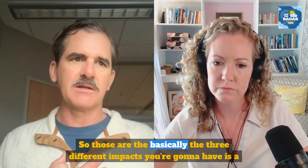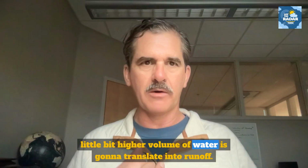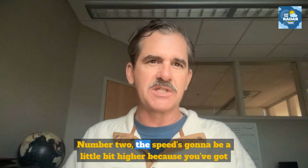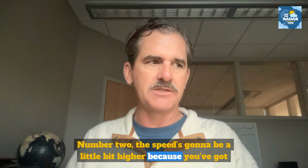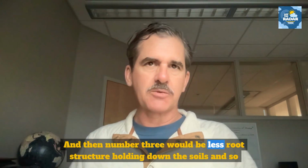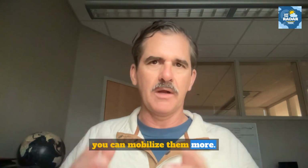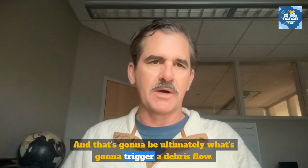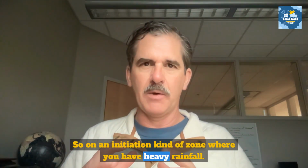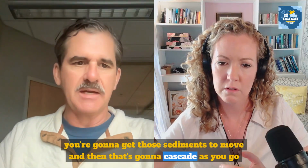So those are basically the three different impacts. Number one, a little bit higher volume of water is going to translate into runoff. Number two, the speed's going to be a little bit higher because you've got less vegetation. And number three, there's less root structure holding down the soils, so you can mobilize them more. And that's ultimately what's going to trigger a debris flow. So in an initiation zone where you have heavy rainfall, you're going to get those sediments to move, and then that's going to cascade as you go downhill.